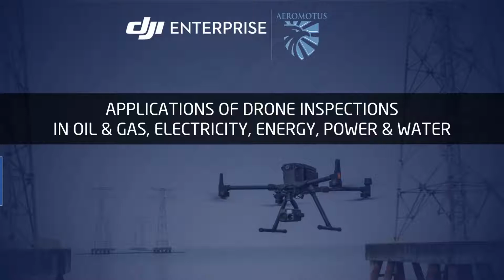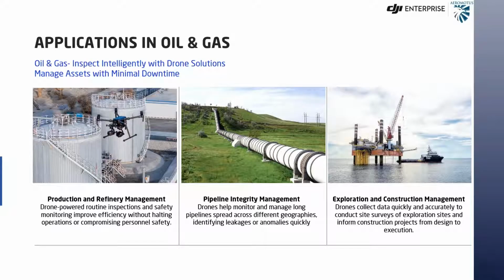What are the applications where you can use drone inspections in 4 of the segments? That's oil and gas, electricity, energy, and water. To start with oil and gas, you can intelligently use drone solutions to manage your assets. Asset means it can be a tank farm, a pipeline, or an offshore facility. So this is all we classify as assets in the drone industry. So you can make routine inspections and safety monitoring without halting any operations. You're also able to monitor and manage long pipelines along the corridor mapping.